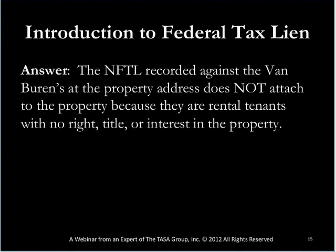Because the Van Burens are just tenants. They do not own the property. They have no right, title, or interest in that property. And Seymour Fillmore makes a very nice living out of renting those Florida properties to snowbirds from the north year after year.